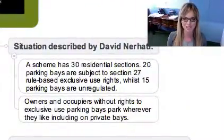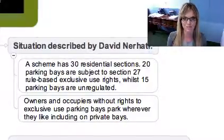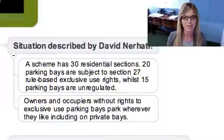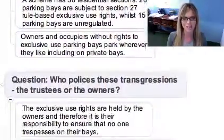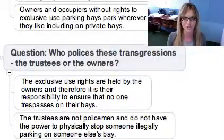A scheme has 30 residential sections, 20 parking bays are subject to Section 27 rule-based exclusive use rights, whilst 15 parking bays are unregulated. Owners and occupiers without rights to exclusive use parking bays park wherever they like, including on private bays. So the question is, who polices these transgressions, the trustees or the owners?